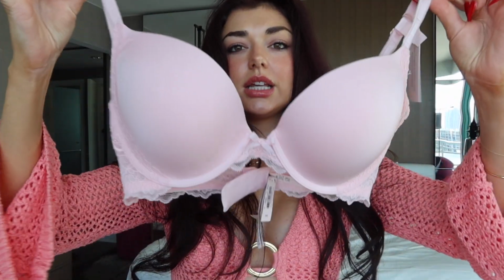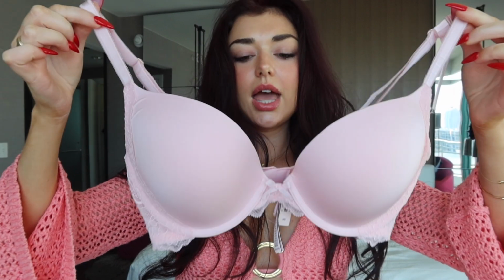And then I saw this on the website, so I really wanted to try it. I don't really have a go-to push-up bra, and sometimes you just want a push-up bra. But I wanted something that was still very soft and comfortable. I had seen this really pretty color. I'm really into pink recently, especially this really light baby pink. And this is the Dream Angels, same kind of line, but this is the push-up version.